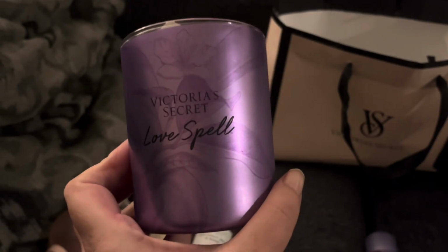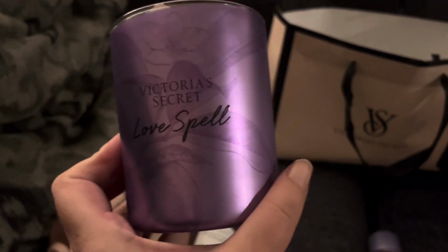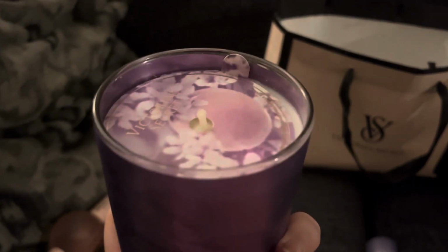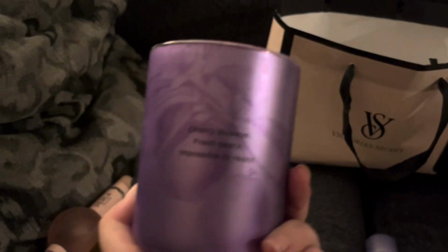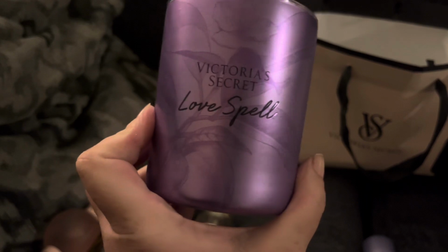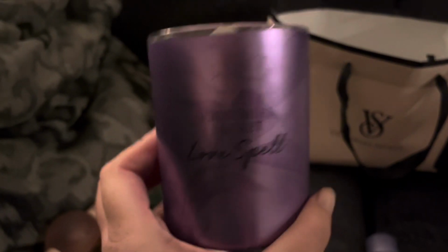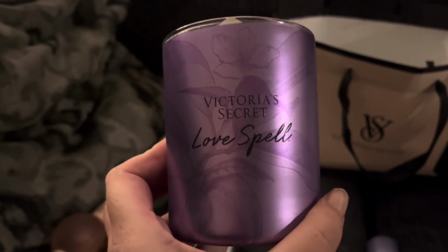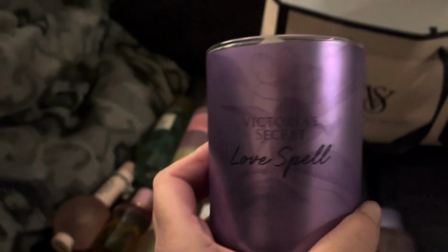Have you guys used the Victoria's Secret candles before? Because I never have. Are they good? Do they last? I guess I'm trying to ask if the fragrance really projects. Y'all let me know your opinions on them, because I have never used them before, but if I enjoy this one, I think I'm going to start getting these whenever I make a purchase like this, when they have the sales going.